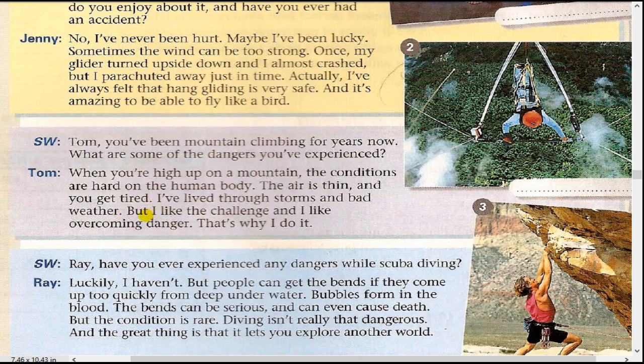But I like the challenge. I like to have something difficult. And I like overcoming danger. That's why I do it. I like to fight successfully. Danger. I like to overcome danger. That's why I do climbing.